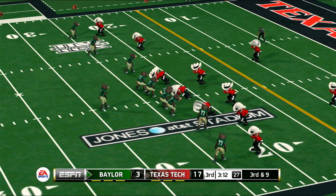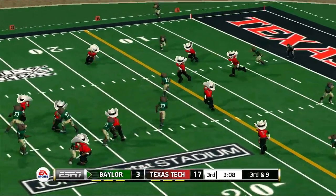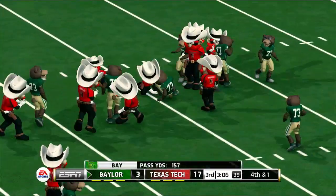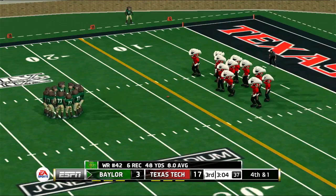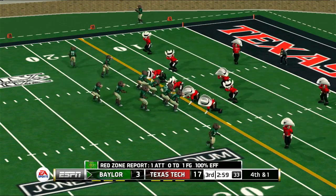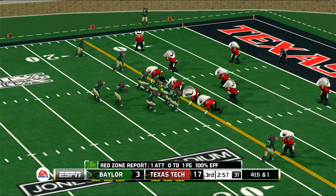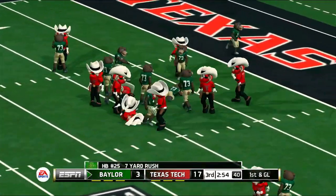Easy. Four. Quick pass, and he's hit immediately. That was a good pass and catch there, but still not enough for the first down. That's not an easy conversion here on third down for the offense. All the defense has to do is stay back, keep everything in front of them, come up and make a tackle. Nice run there.